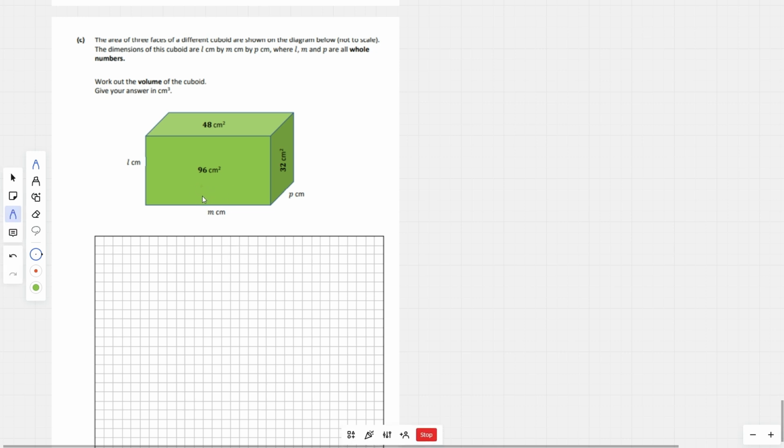So first, let's write a few equations. M by L will give us 96 centimeters squared. We know that L by P will give us 32, and we know that M by P, so the top, will give me 48. So that's what we know. Now, let's have a think about this. The volume of the entire cuboid will be MLP.